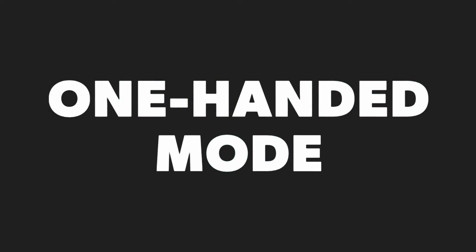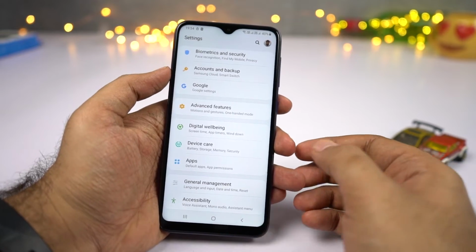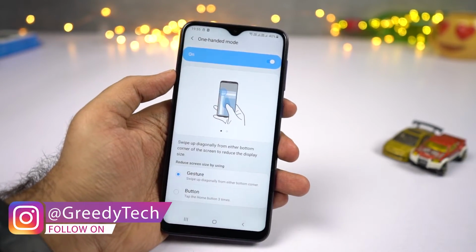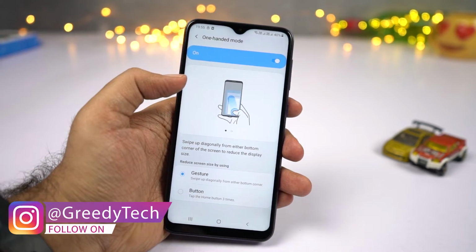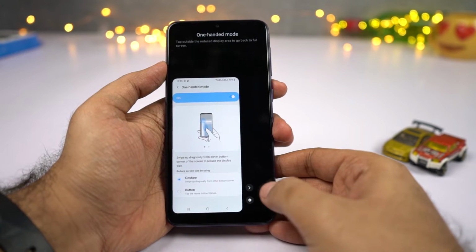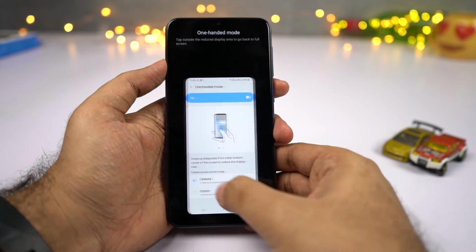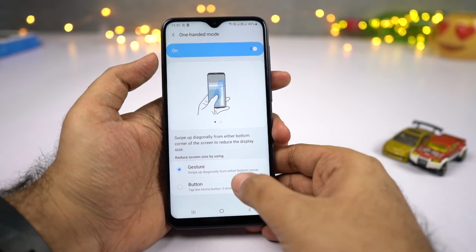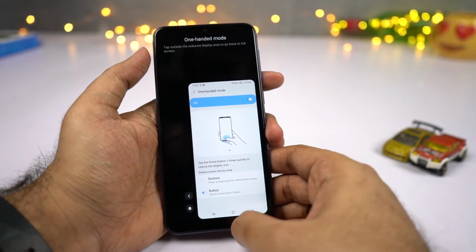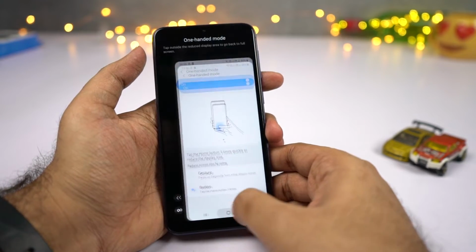Next we have one-handed mode. Once you enable this feature and swipe from the bottom left or right corner of the screen, the screen size will shrink, and your phone will become much more usable with a single hand. Once you're in this mode, you can click the arrow button to switch the screen to the left side or right side, and click in an empty area to go full screen. If you don't like the gesture, you can select the second option and click the home button 3 times to use the phone in one-handed mode.